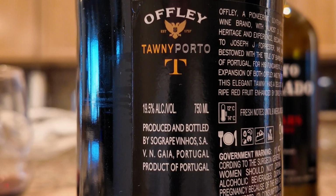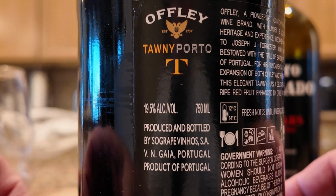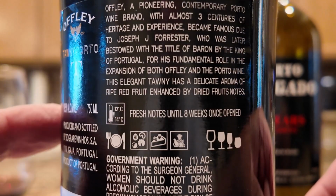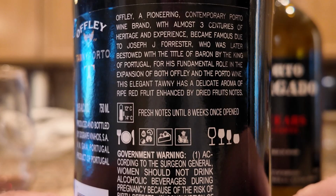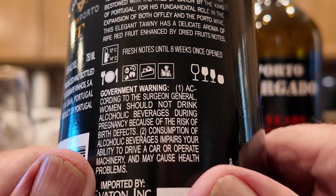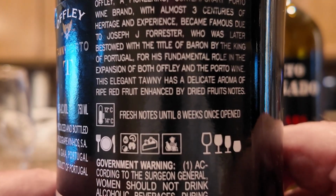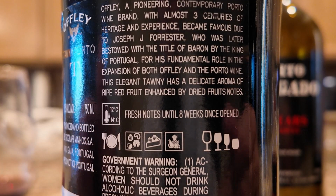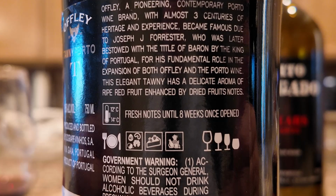Here's a small part of the label from the Offley Tawny, and you can see it's a Sogrape company, Portugal's largest wine company. I'm showing you that for a reason, by the way. The verbiage says that this is a pioneering, bad for old eyes, pioneering contemporary port with almost 3 centuries of heritage. Talks about how it was founded by Joseph J. Forrester, who ended up with a nice title of Baron as a result of all his port work.